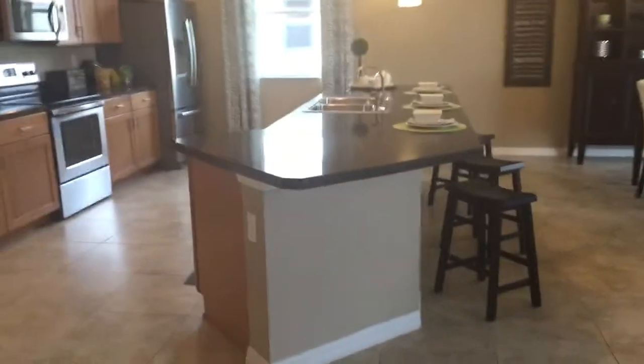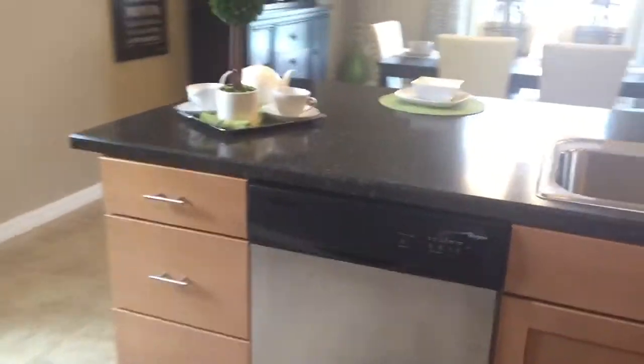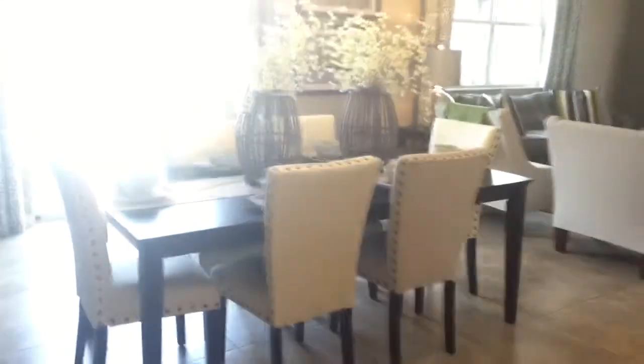Nice wide open floor plan. Large kitchen. And of course, they do have different color options for your cabinetry. This is just what they chose for this particular model.